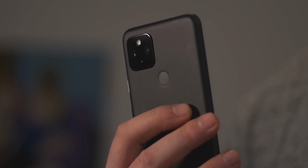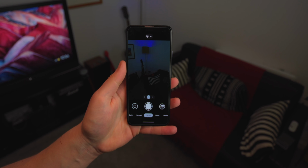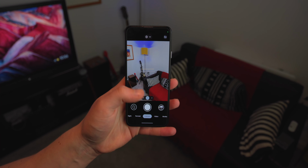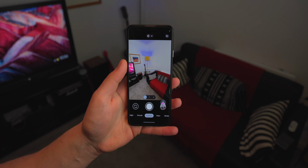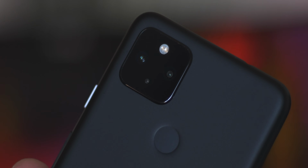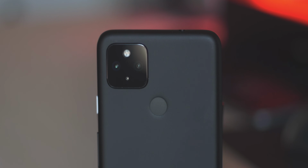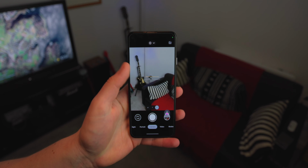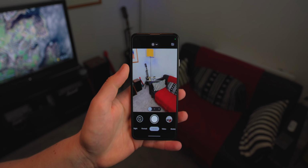But other than that, on the back here, you have this camera right here, which is a small camera bump by any means for 2022 cameras. There's only two cameras in here. So there's a wide angle and a standard. So you're getting 12 megapixel standard, 16 megapixel wide, and they are amazing cameras. I can tell you, they definitely do stack up even to cameras coming out in 2022, and I'm talking flagship cameras. Google's computational photography is unbelievable, and with every update they do to this budget device, the camera gets a little bit better each and every time.